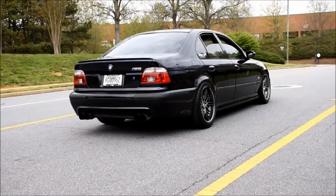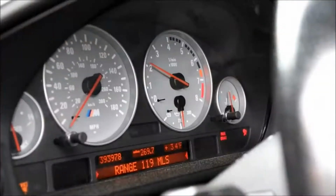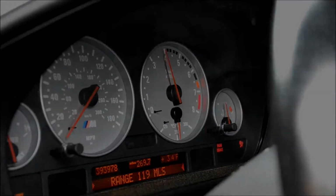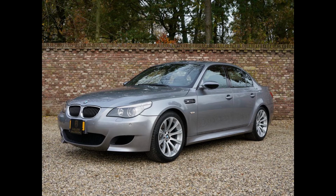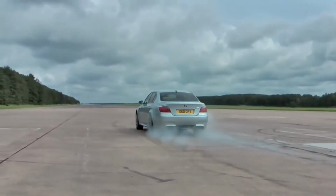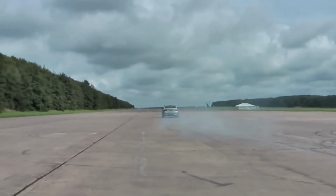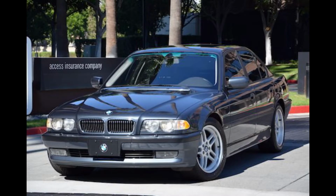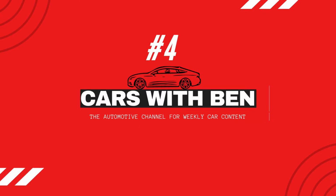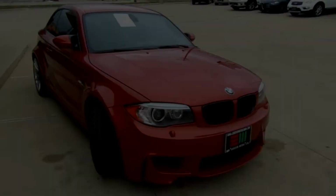And that's why I think it had to be the old M5, the newer M5, which came after it, which I will include as an honourable mention now, which is the E60. And of course, not forgetting the 740 M Sport. I absolutely love that car from James Bond. The E60 launch control is incredible, and it sounds like an F1 car.